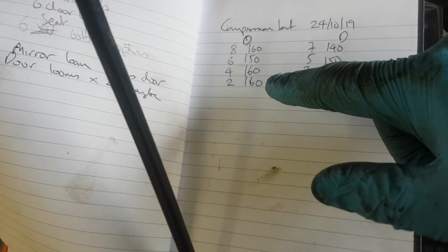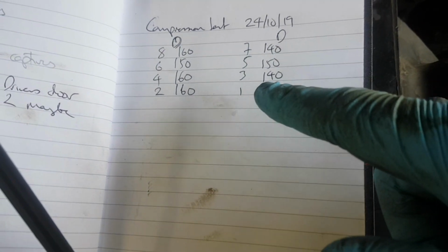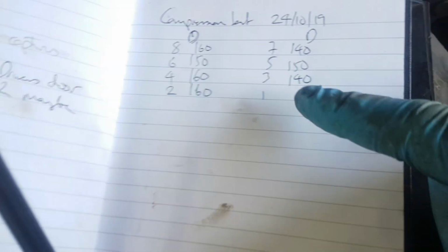So, even bank, right hand bank I guess if you're sitting in the car, the offside bank, I get it all in the region of 160 psi. Left hand bank I cannot get the pressure gauge to see on cylinder number 1.